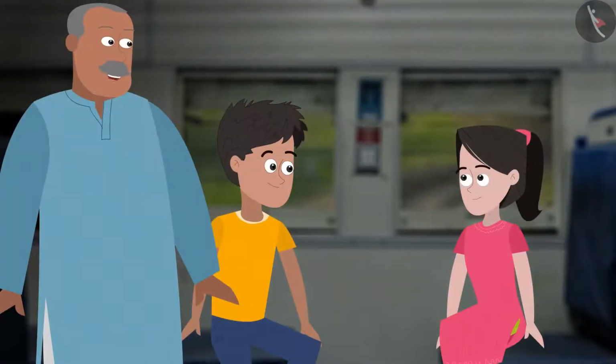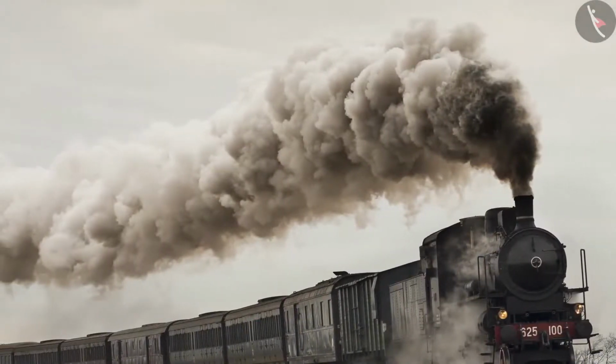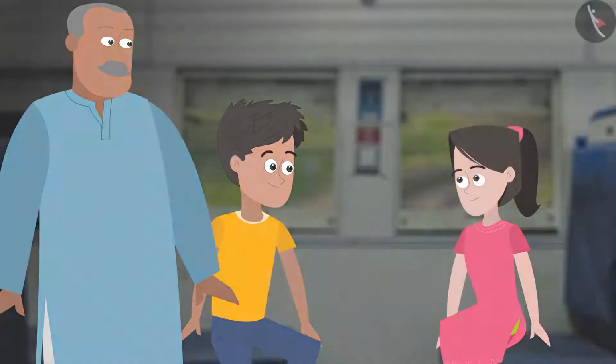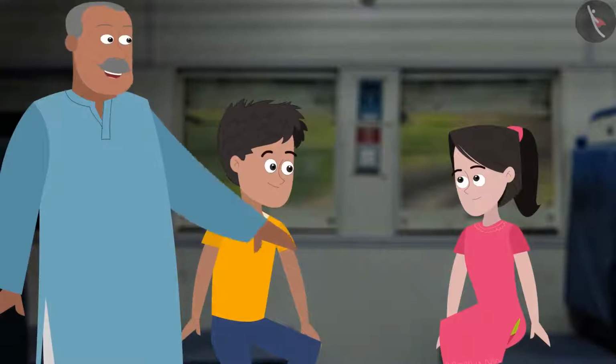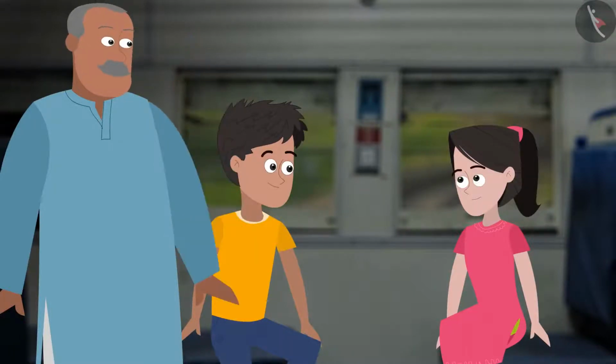Sanya, do you know on which fuel did the trains run during the older times? Yes, uncle, I know about it. Friends, can you guess what that fuel is? That's coal. You are absolutely right, Sanya.